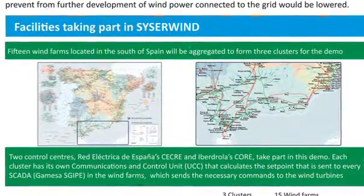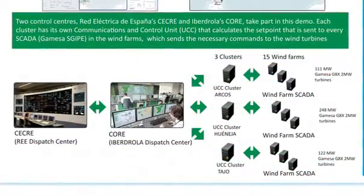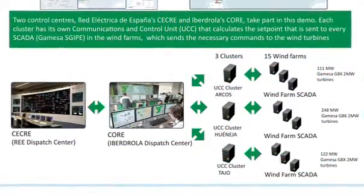And we have already done some preliminary tests on the voltage control demonstration, with some promising results, really. And we are waiting to finish that, and then we'll start with the active power control demonstration, which hopefully will be finalized by August or September.